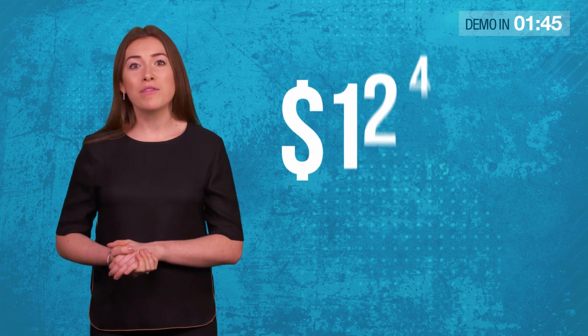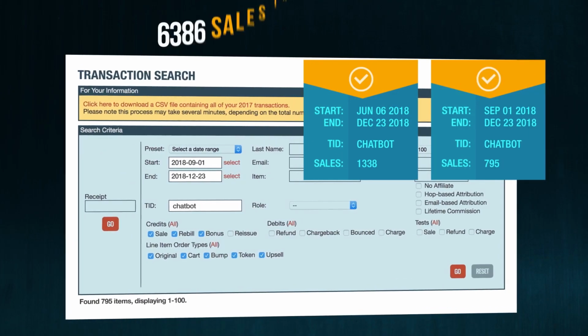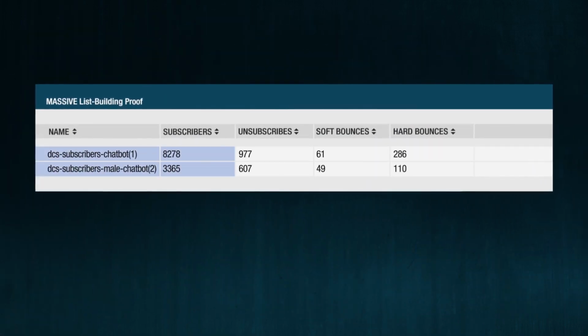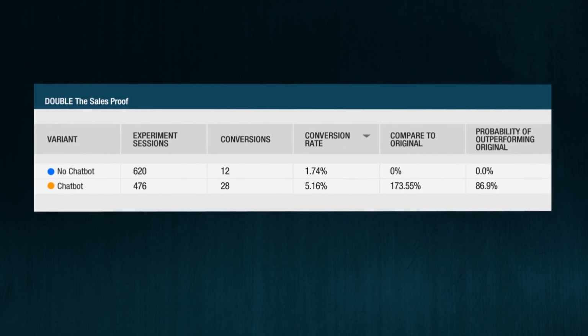Well, after $12,000 in development costs and 6,386 sales during beta testing, I'm proud to announce the future of automated website conversions is finally here, presenting Conversiobot, the only chatbot builder for small business owners who want to build an email list quickly and explode their sales with just one line of code.